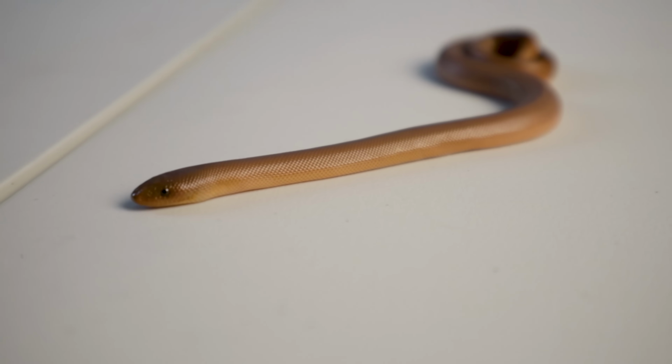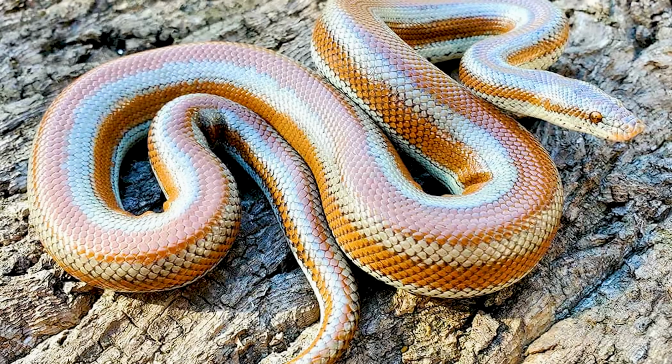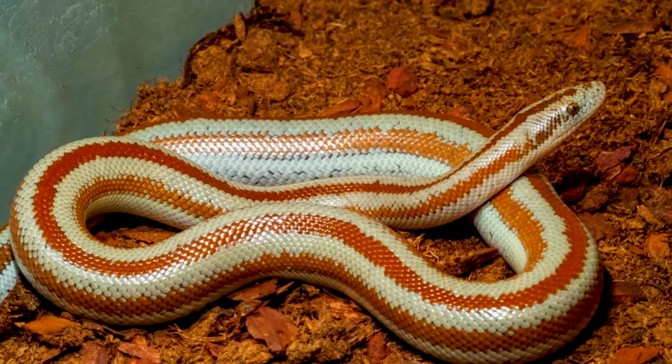Rosy boas get a little bit bigger, like a little bit warmer. You're gonna find these guys mostly in California, that area of the world. And these guys are gonna get around 36 inches as they top out, but there are plenty of rosy boas that are only going to get to 2 or 2.5 feet. So if you want a really cool constricting type snake, but you don't want something that is big, there's really nothing that beats a rosy boa or a rubber boa.